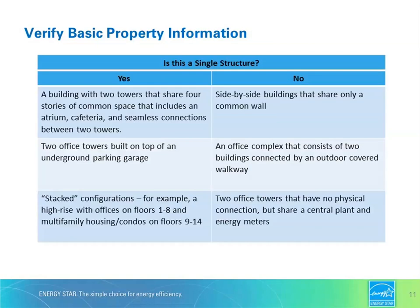All right, let's quickly review a few examples of single versus multiple structures. A building with 2 towers that share 4 stories of common space, including an atrium and a cafeteria, and that have a seamless connection between the 2 towers, that would be considered a single structure. Side-by-side buildings that only share a common wall, however, as you might see in a downtown urban environment, would still be considered separate buildings if they're functionally and structurally distinct.